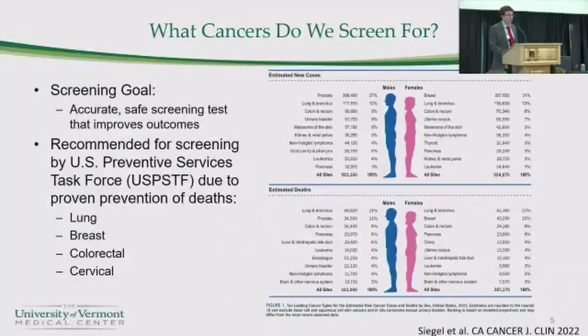What cancers do we screen for? There are so many cancers, of course, that we can't really do a great job screening for right now. And maybe with Dr. Sideropoulos' options for liquid biopsies, we might have better options in the future, but we also don't want to just screen for cancers that may lead to unnecessary biopsies and tests and treatments that might not be effective. So right now we are focusing on a nice balance between accurate and safe screening tests that improve outcomes while minimizing patient stress.